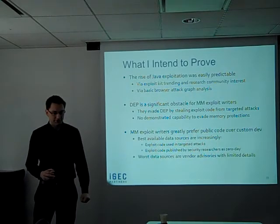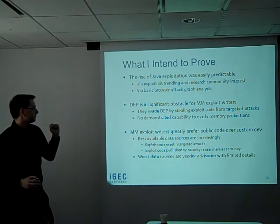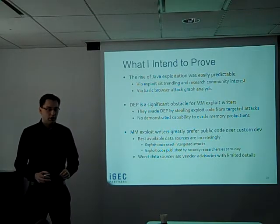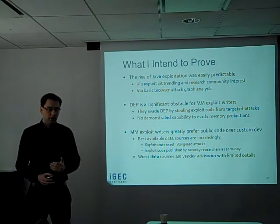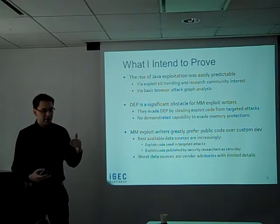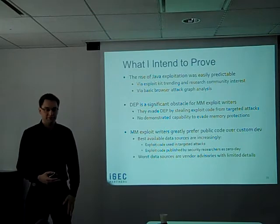It's pretty simple, actually. This might be stuff that you've all heard of before. First, if we analyze the data in this way, we can show that Java was very easily predictable as the next target as far back as 2008. We can show this in two different ways. We can show it based on trending data for exploit kit usage and the research community interest in this application, or we can do it via basic adversarial analysis, a basic attack graph that shows the level of effort that people had to take to install malware on your computer via this vector.